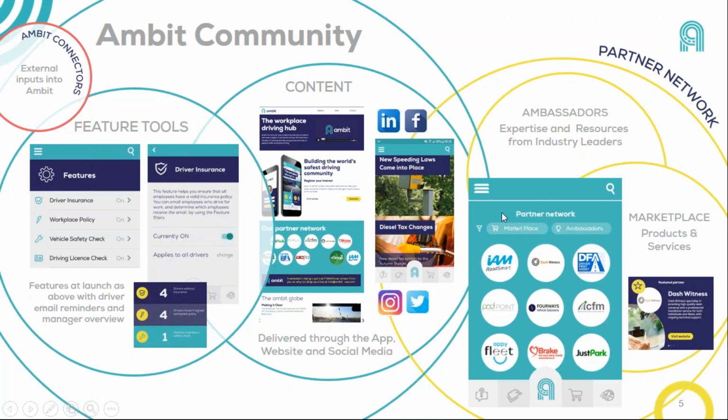Ambit has a variety of ways we work to help drive safety through workplaces. The three core areas that we use in our app are the features on the left-hand side. We'll cover these in more depth as we go to the live version of the app. To the right, we have our partner network. This is made up of organisations which we believe support and help to support safer driving. And in the centre is our range of ways of communicating with you through our website, social media, and the Ambit app.